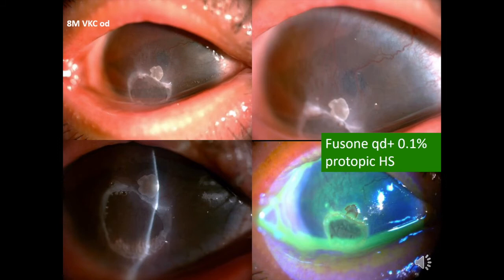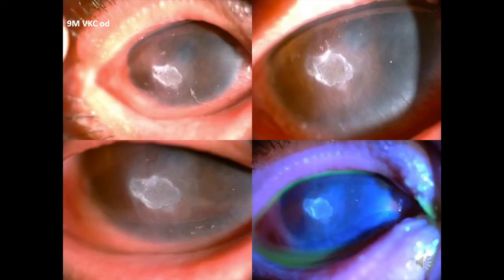However, 8 months after initial presentation, the shield ulcer reappeared in the center part of the cornea in the right eye. So we put on the topical dermatological tacrolimus ointment for his upper and lower eyelids, in addition to the topical betamethasone eye drop once or twice per day. This is the right eye condition at that time.